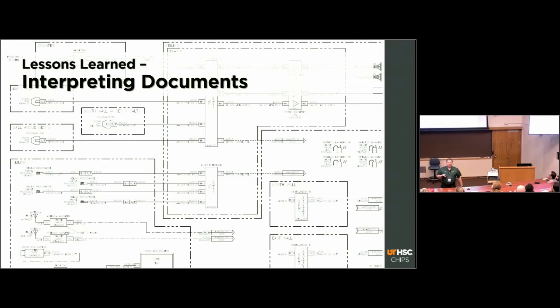So interpreting documents, I mentioned earlier, I'm much better at it now than I was before, but we have learned through this process that you should not be the approver of documents when you have no clue what the documents actually say, right?